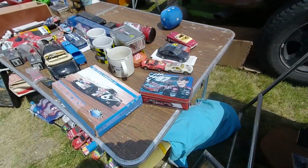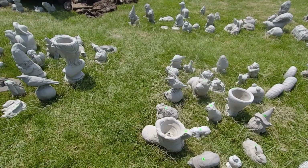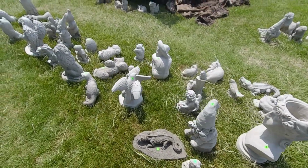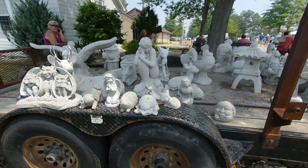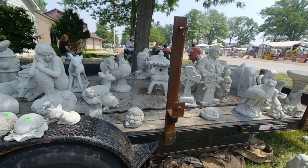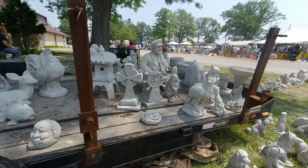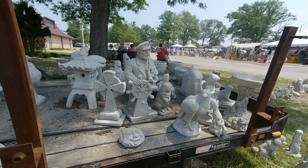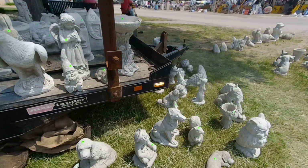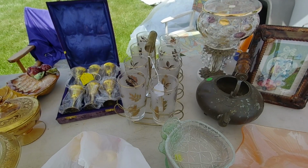Because sometimes in the midst of cars or tools, there'll be jewelry. So you got to really check it all out. This gentleman had the cement statues, and he was also at the Davisburg show, but he had a huge variety. They were really cool. They are really good sellers. I often pick them up when I see them reasonable and sell them at the antique booths, and they do quite well. You have to be careful not to get them chipped or cracked, though. That's the key on those. You want them to be perfect. People use a lot of those things for around their yard.